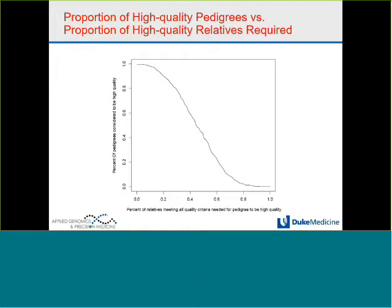So this graph shows the percent of relatives that meet high quality criteria. High quality criteria means that you enter 5 different things: who they are, how they're related to you, whether they're male or female, what their medical problems are, age of onset of the medical problems, if they're alive or dead, and if they're dead, why, when, and at what age. All right, so you'll have those five characteristics for a relative to be considered high quality.